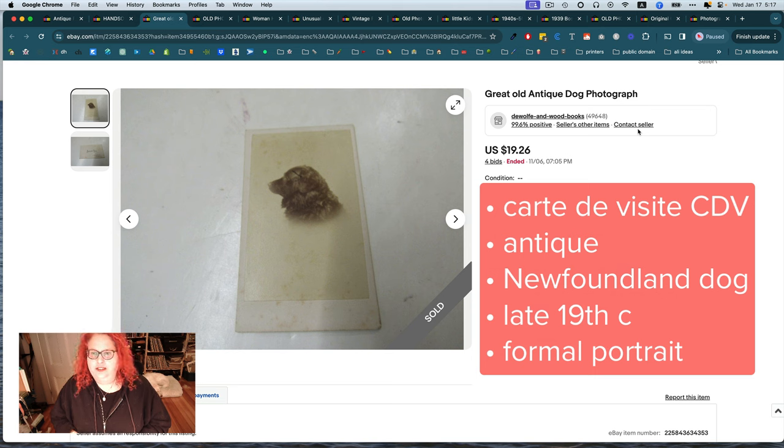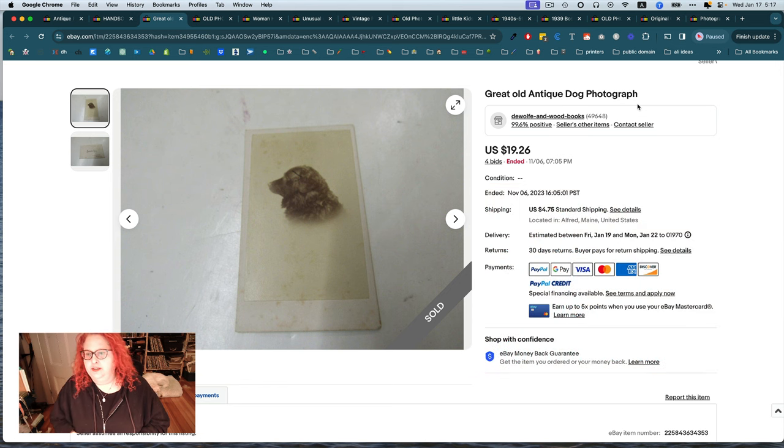It's definitely antique. That's good. We don't need great and old. I would try to get the type of dog either by breed or description. Portrait is good because it's unusual to have a formal portrait of a dog. And get some date in there. 19th century. You could probably narrow it down to a decade. But we can say 19th century for this one.